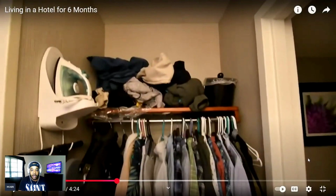I'm gonna pause the video right here. Now you see how he got all his clothes up here, things like that. I didn't necessarily have my clothes on hangers and hanging up. My stuff was in the hotel dresser drawers, or the plastic drawers that we end up buying while living in the hotel. Our stuff stayed in there. We didn't really have our stuff hanging up like that. We just had them in our dressers. So it's up to you guys.